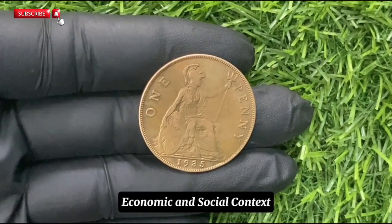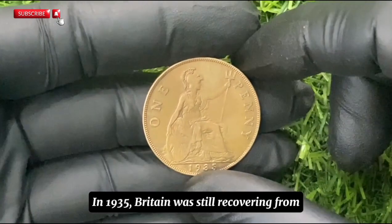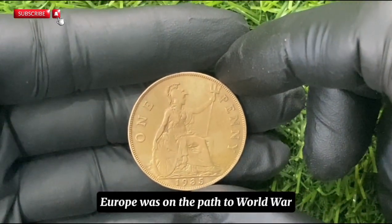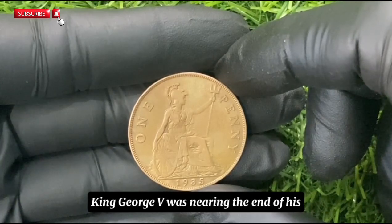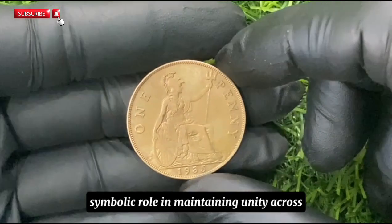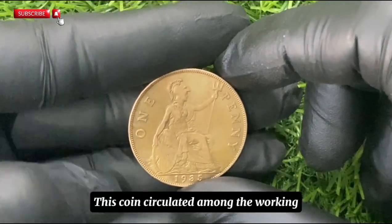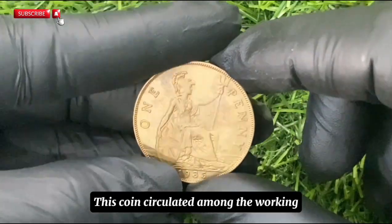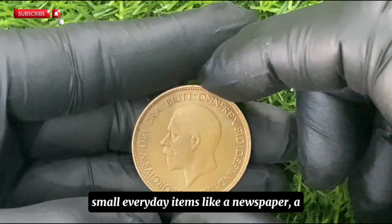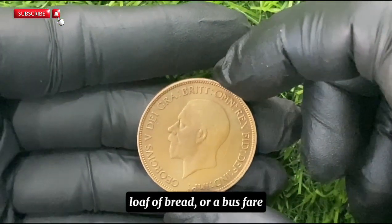Economic and social context. In 1935, Britain was still recovering from the effects of the Great Depression, and Europe was on the path to World War. King George V was nearing the end of his reign, and the monarchy held a strong symbolic role in maintaining unity across the British Empire. This coin circulated among the working class and middle class. A penny could buy small everyday items like a newspaper, a loaf of bread, or a bus fare.